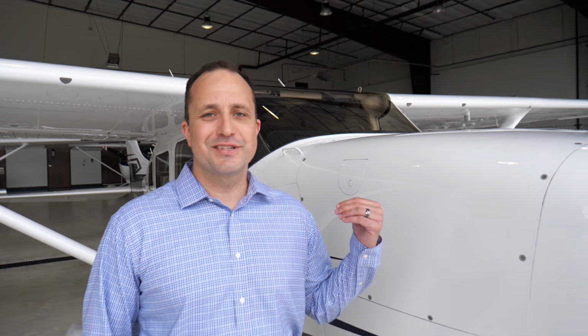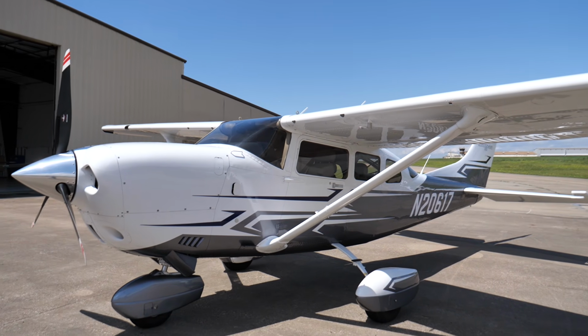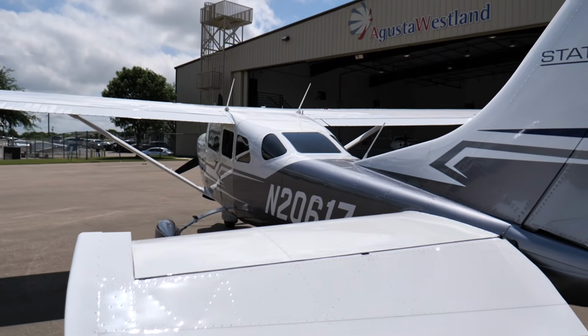I'm Randall Funston with Bortel Aircraft, and this is the Cessna Turbo 206. Almost 9,000 Cessna 206 have been built since they were first introduced in 1962. Cessna calls the airplane the sport utility vehicle of the air, the Stationair.